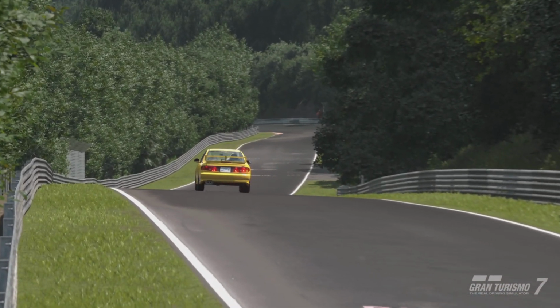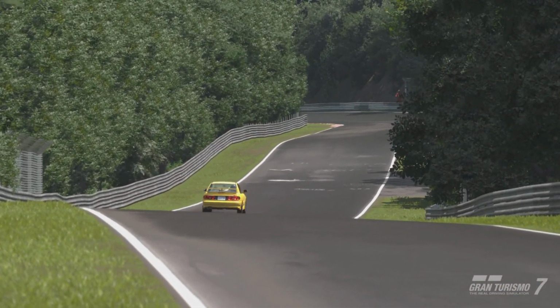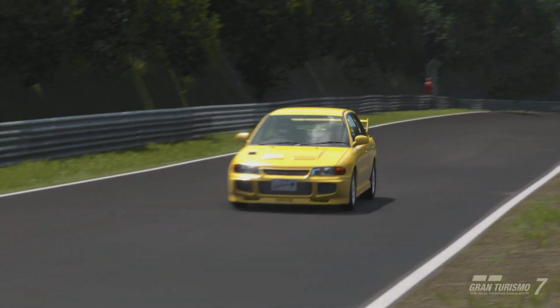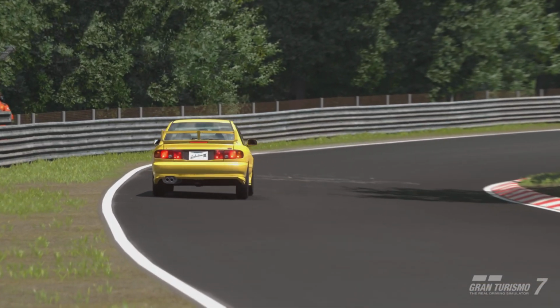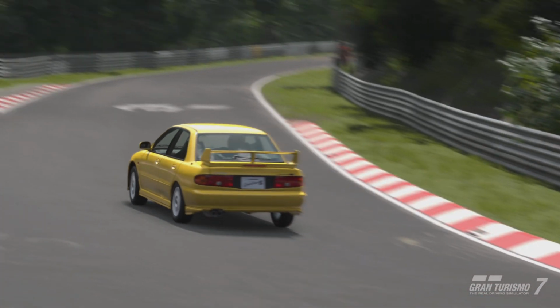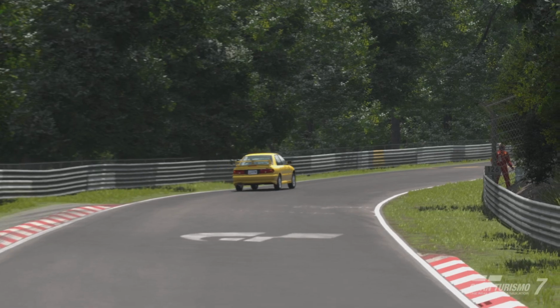But to be honest, I am happy to report that I am pretty much a changed man when it comes to the early generations of Evos, especially the Lancer Evolution 3. The more time I spent with this car early into update 1.35, the more I realized it actually is a very, very good looking car.